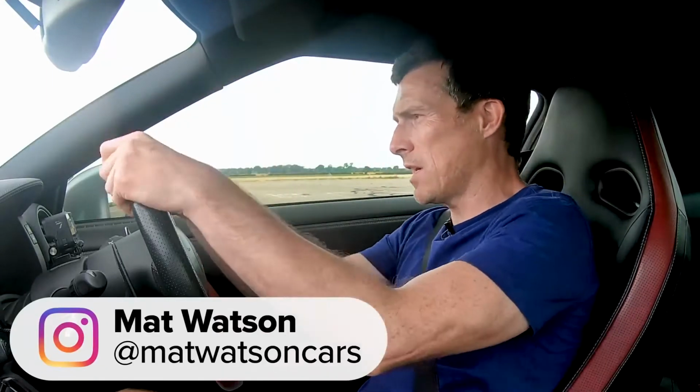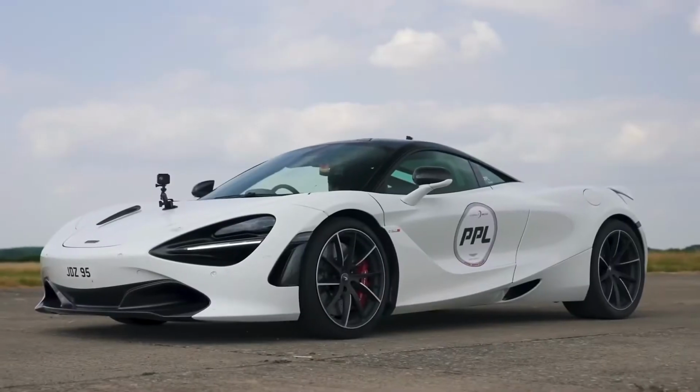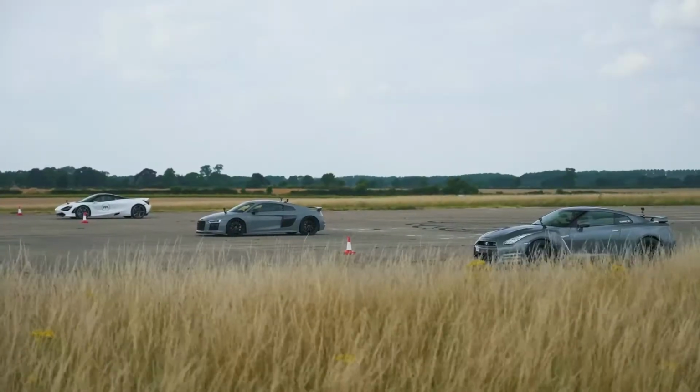So I'm sitting in a Nissan GTR. Next to me is an Audi R8 and next to that is a McLaren 720S. But none of these cars are normal. They've all been tuned. And we're going to have a drag race. And hopefully things won't explode and people won't die.